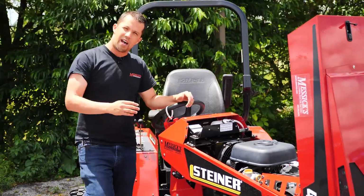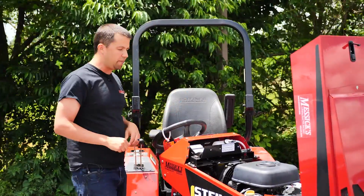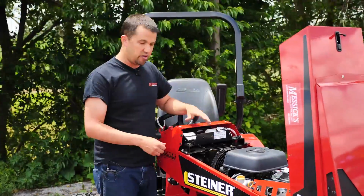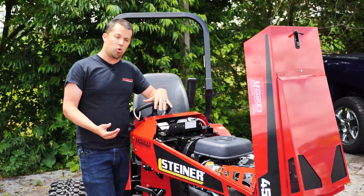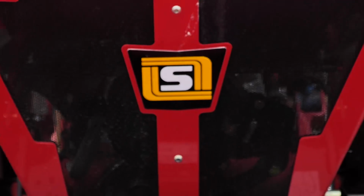I've not spent a lot of time doing some videos on these, but just to give you a little idea of mechanically what they offer here. This is a 37 horsepower EFI Vanguard engine. They're also going to have some Kubota gas and Kubota diesel options available as well. Those are going to come in at a little bit lower horsepower, but offer more torque and generally a little bit more longevity than what a gas engine does.